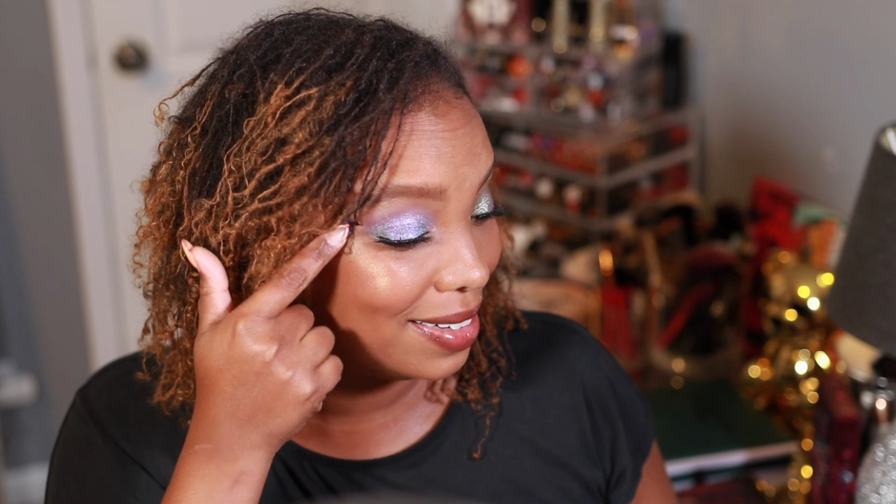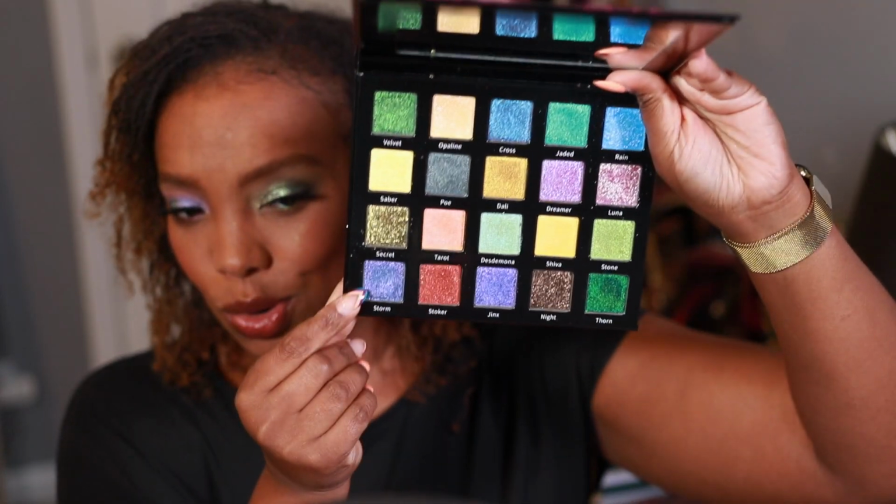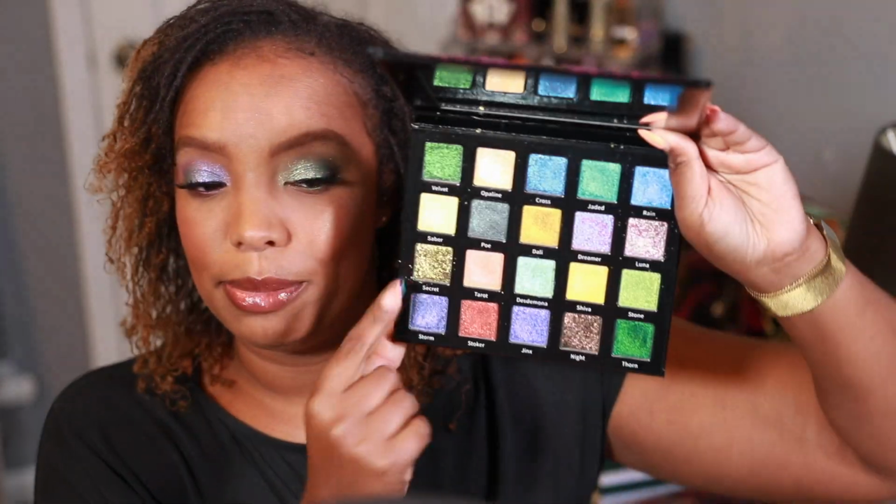So one thing I would say is, these shadows, I feel like they do best when you just put one on instead of trying to put a bunch on like I did here, where I layered basically two and then put the lid shade on. So I went in with Storm, but Storm wasn't as deep as I thought it was going to be. So this is Storm. And then I went in with a little bit of Pole just to deepen out that outer corner and give a little bit more depth.